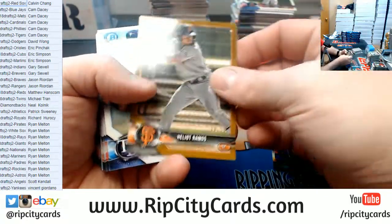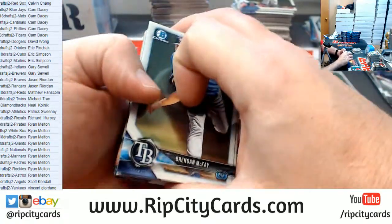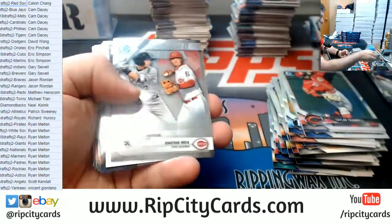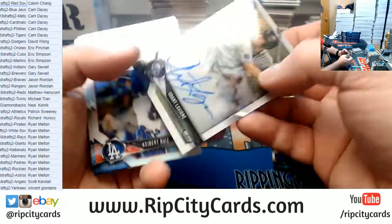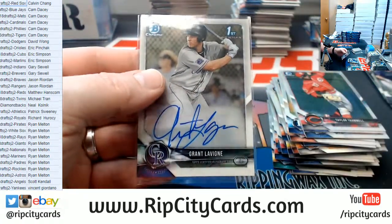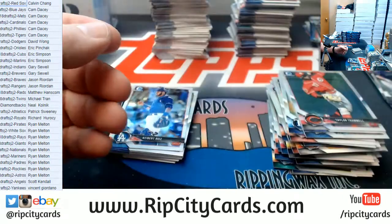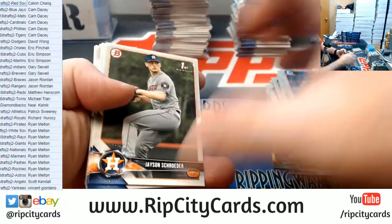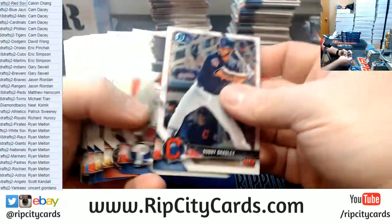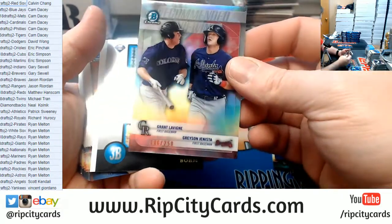Gold paper for Ramos of the Giants. And a Grant Bean for the Rockies. Go Rockies, it's your birthday. Got a recommended viewings to 250.